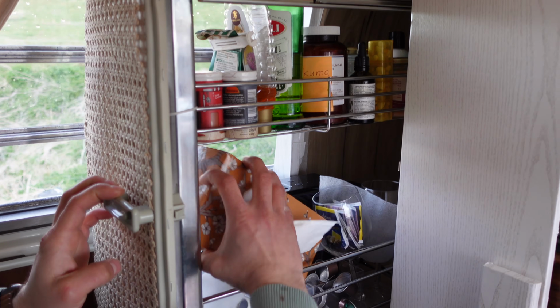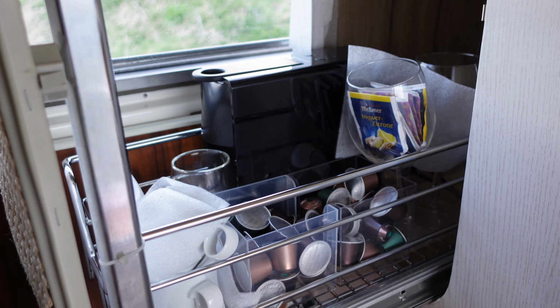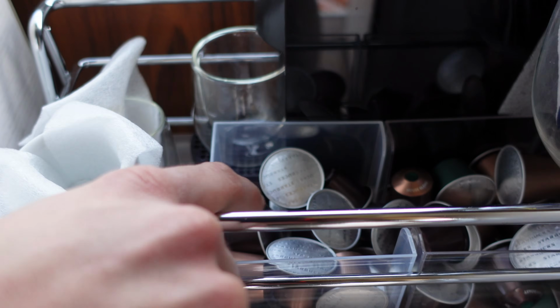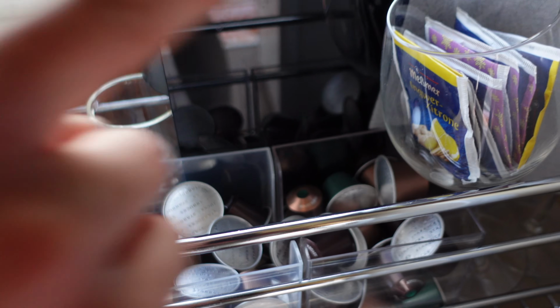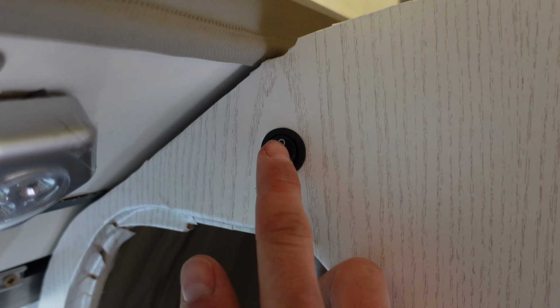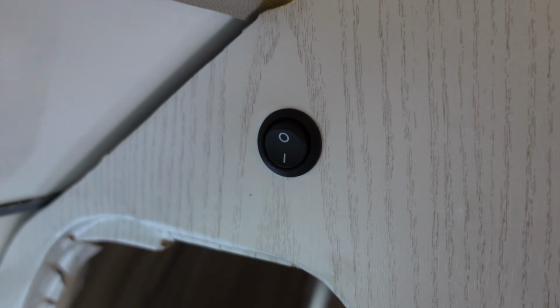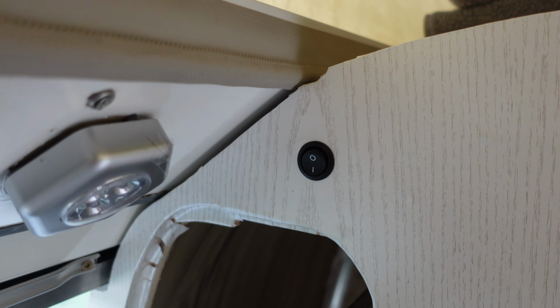And for us, very important, our coffee machine. And it works perfectly. We got everything we need. We got the glasses, some espresso glasses, coffee capsules, wine glasses. We used everything. By the way, to use the coffee machine, we can switch this little button. It is a converter. And I will explain the electrical setup a bit later.